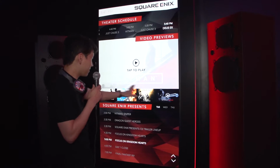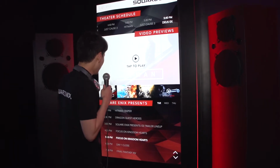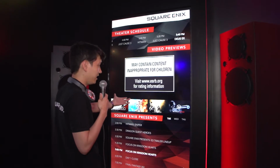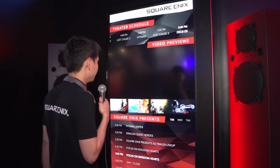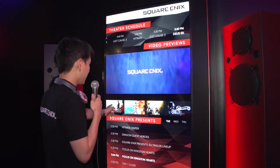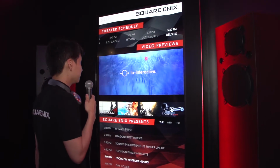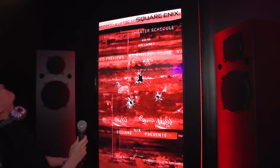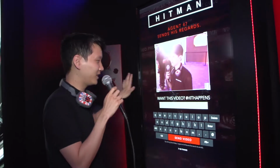So basically, this is like an interactive trailer thing, I suppose. So let's see Hitman. You press that, and it's cool. We've got the trailer playing once it starts, obviously. You can touch the screen and pick up whichever trailer you want to watch. And then, oh wait a minute, there's a red dot. What do you think? This is a really cool thing.